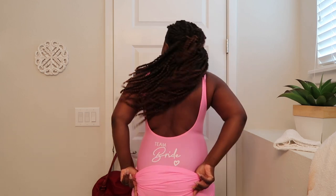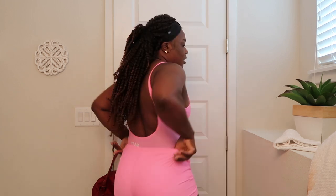Now we're getting up to get ready to go to Aquatica, and we're all wearing our Barbie swimsuits. This is what we're looking like. Our Barbie swimsuits. It is so cute. Team Bride. And on the back, it's Team Bride with a little heart. I don't know if you can see it. So cute. So now the bride is up.